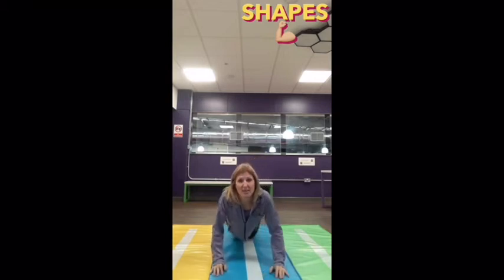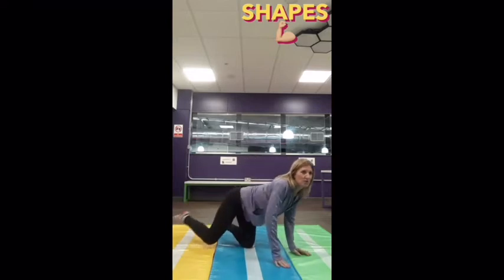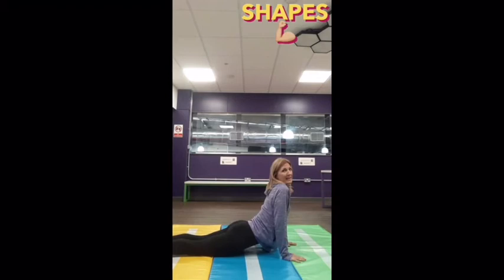Okay. Now we're going to learn seal shape. So we're going to lay on our tummies, we're going to put our hands by our shoulders, and then we're going to push up, straighten your arms, and glue your feet together behind you. And this is called a seal shape. I'm going to turn around and show you the shape. Okay, legs together, and this is called a seal shape.